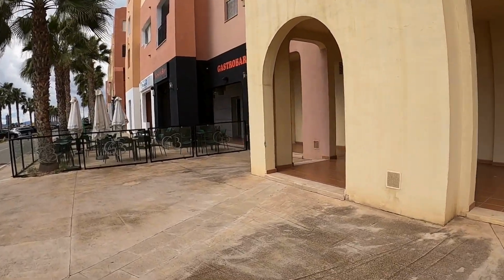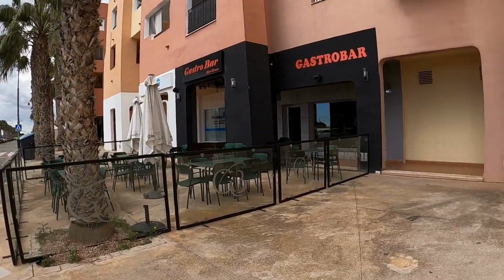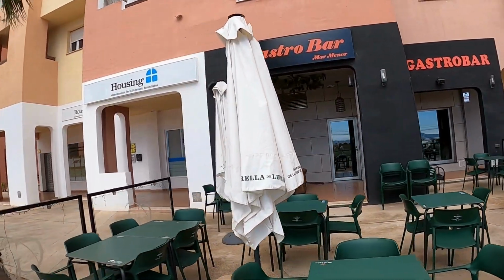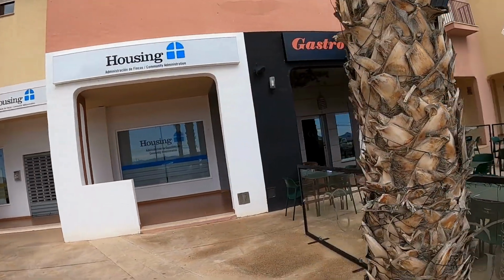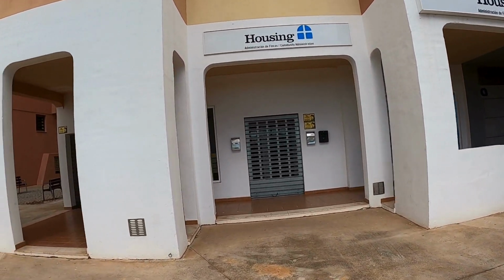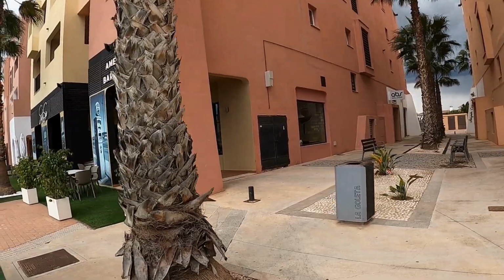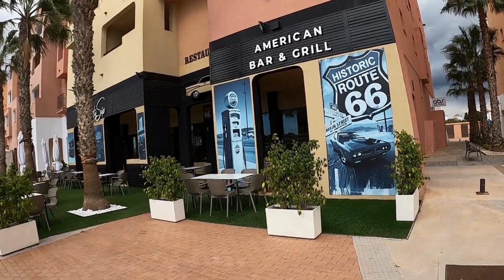A couple more empty units. Then we've got this gastro bar, Mar Menor. I've not been at it so recently, certainly within the last year that one opened. It used to be, I can't remember the name of it, but it was a nice little bar. Then you've got the housing factor that looks after all the properties.